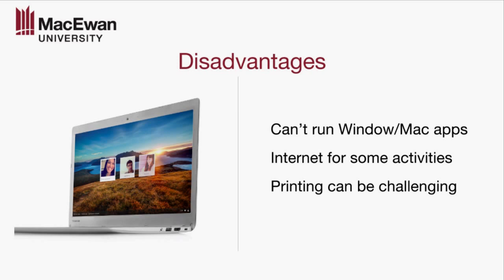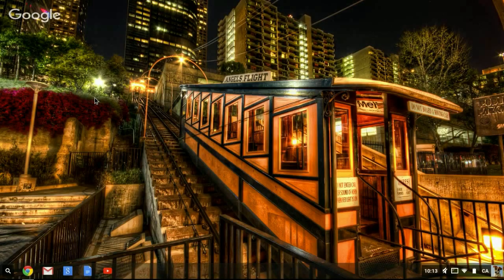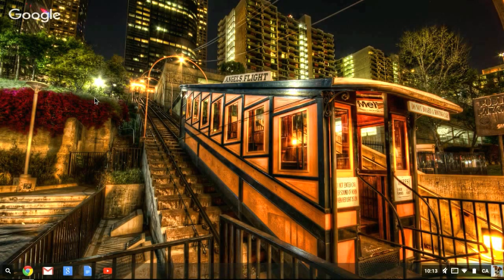And that's it for the slides. So those are some of the advantages and disadvantages. I'm just going to show you briefly what it looks like to work in the world of a Chromebook. Here is my laptop. I've signed in with my dog Jazz's account, and as soon as I log into this, all the stuff that Jazz has available to her is going to show up.